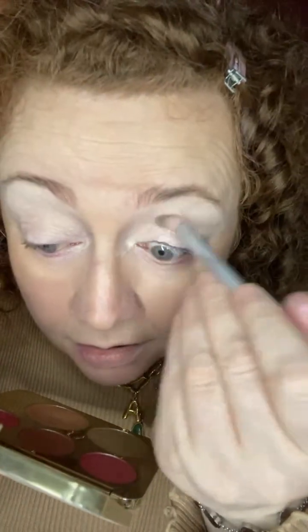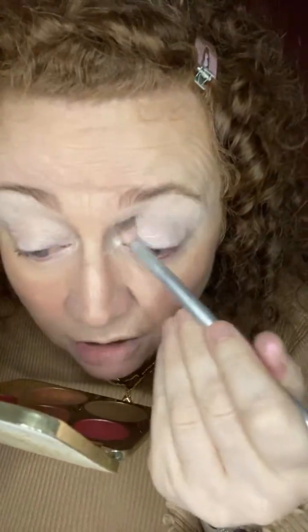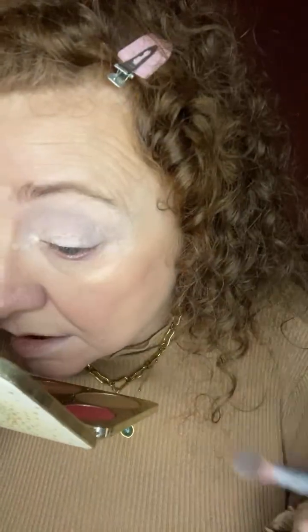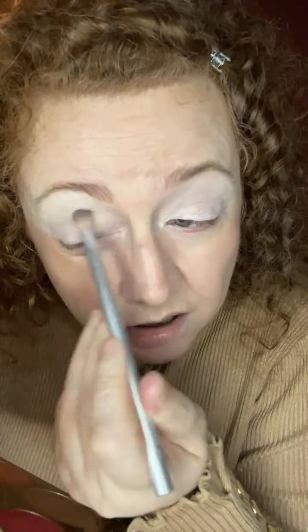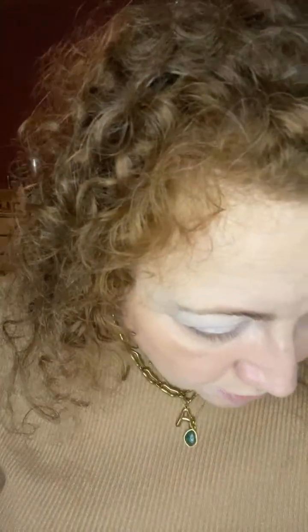So Olea, let's get a mirror. So you can't really see it. And I'm not really going to go in heavy with it for you to see it, because I want to use other neutrals. Right, so that's that one for now.